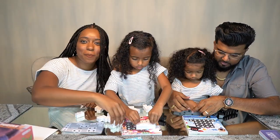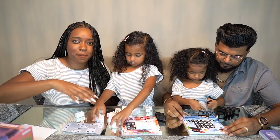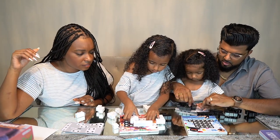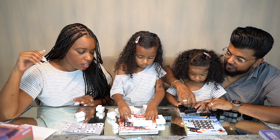Royce has all the black. As you put the pieces in, the paper keeps it in place. I was worried about that. I was like, how's the paper staying in place? Even I was trying to figure that out.